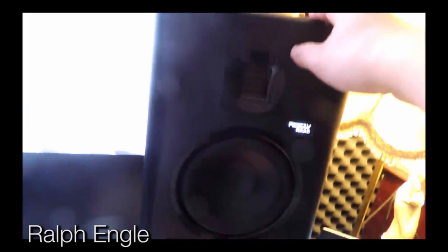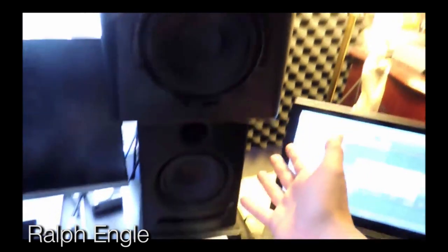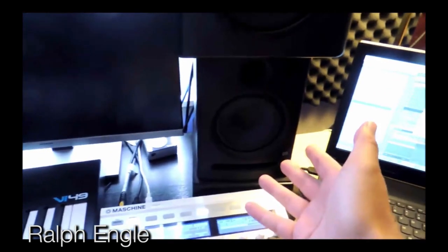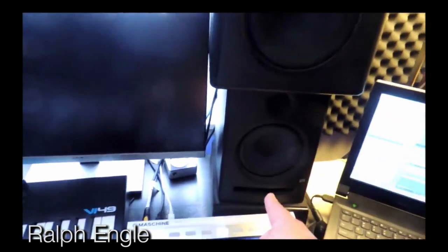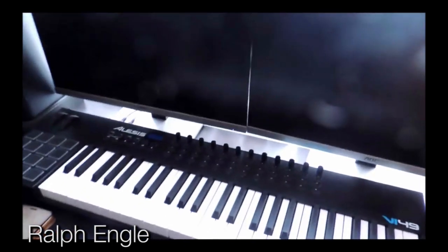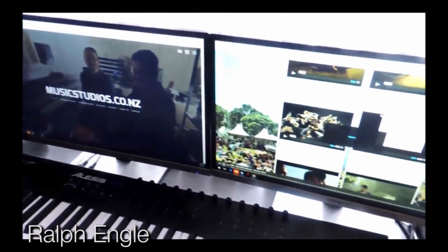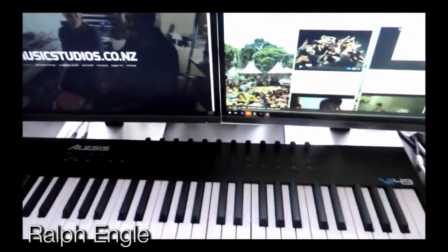This is my Ribbon speaker with the Ribbon tweeter. It's a Samson RX-A6. Also PreSonus. So that's the PreSonus 5, and that's 6 in terms of size, so the Samson is 6, and I do have a sub for the PreSonus, which is great. Computer's just, there we go, that's better, turned off for a moment.